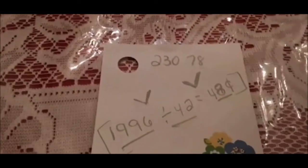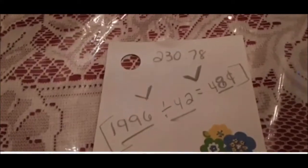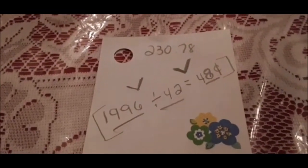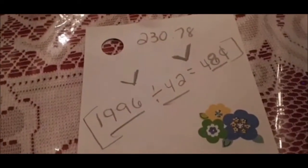All right, so this is it. Retail price would have been $230.78. Instead, I spent $19.96 out of pocket. I got 42 items, making that 48 cents a piece. 48 cents a piece for all of this. Gotta love it.